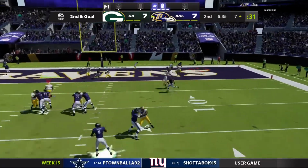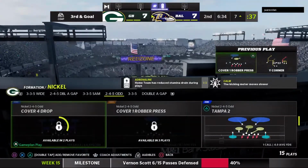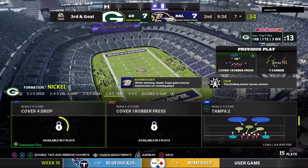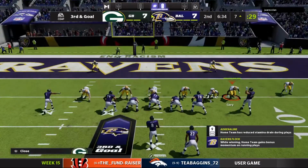2nd down and goal. Jackson to the end zone, but knocked away and incomplete. Quarterbacks work all the time on manipulating the defense with their eyes and their head movement. In this case, he just stared the receiver down. That allowed for excellent coverage, able to knock that one away. This will be play number 8 on the drive. It's 3rd and goal.